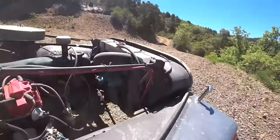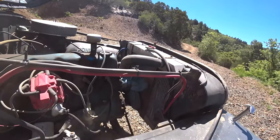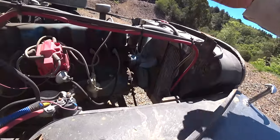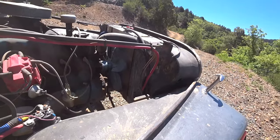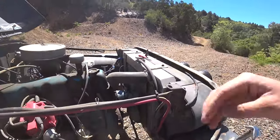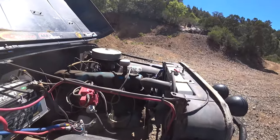It's got an aftermarket radiator, big thick aluminum radiator. This thing never gets hot. The aftermarket radiator mounts it came with busted off on the trail one day. That sucked. So I made these steel straps and cushioned it to hold it in place. But that's not going anywhere anytime soon.